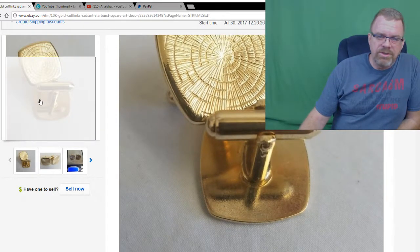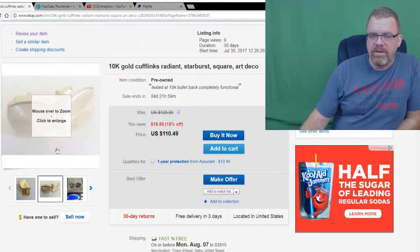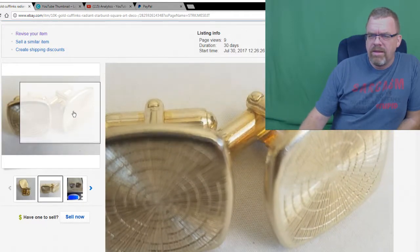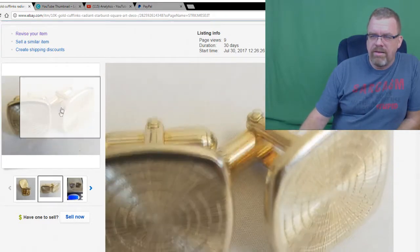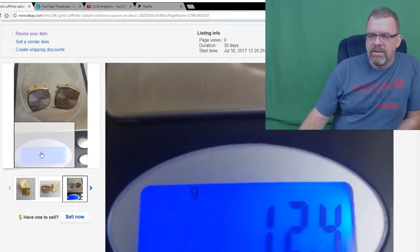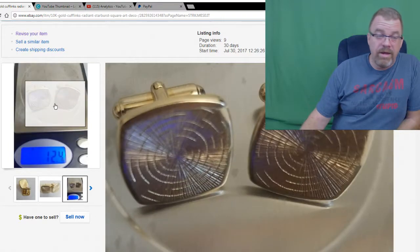This is where it gets a little trickier. And if you guys have any other suggestions, let me know. I'll show you the other images. My main image of both of them caught real clear the bullet back clasp there in the back. I also took an image of the weight. So these weighed out 12.4 grams for the pair.